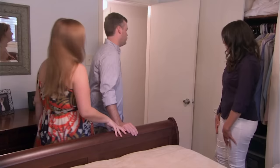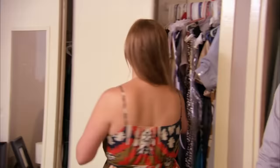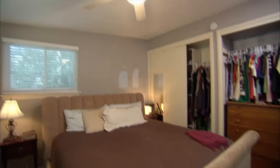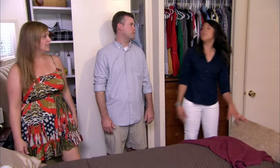Would you like to see our bedroom? I can't wait. Now, this is our master bedroom. These are the lovely closets that don't really work. You got a lot of closet space. Tons of closet. It could be a selling feature, but at the moment it's just not doing it. No. I like your color choices. You just need to finish the job. And then you've got this big bed and this room just feels small.